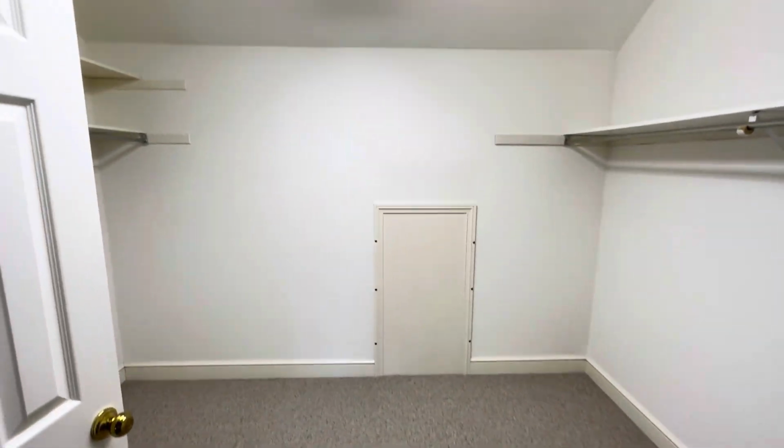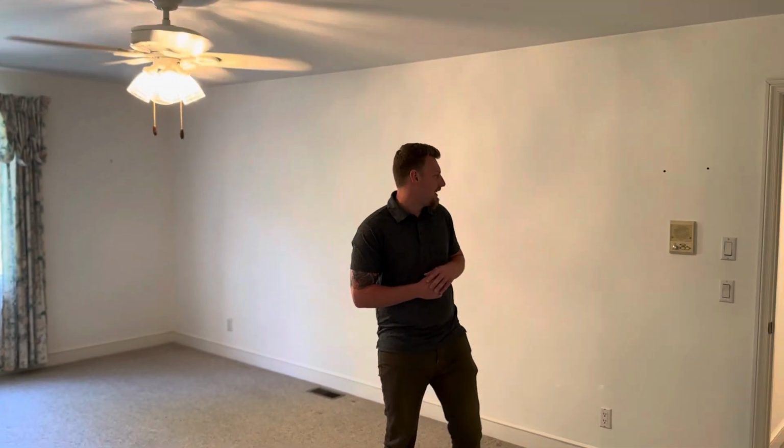And I don't know if you've been paying attention throughout the whole video, but if you look to my left here, this is a fully functioning built-in intercom system that's throughout the entire house. So that's really unique as well.